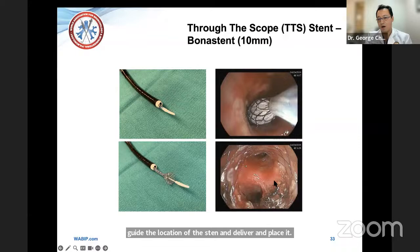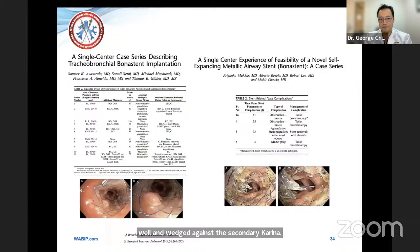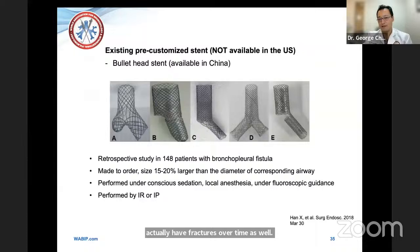But what about the issues with these Bonastents? Well, the issue has been reported by, again, both Dr. Gildea's group from Cleveland Clinic and Dr. Chawla's group from Sloan Kettering, where you see that granulation tissue can actually grow through the covering, and the stents themselves can actually have fractures over time as well. So there are some downsides to being able to compress these stents to such a small amount and having issues with covering of the stent.